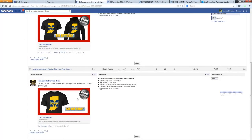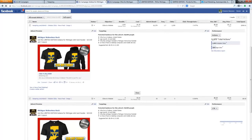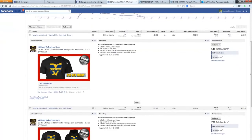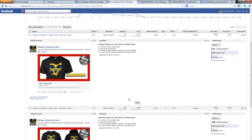I did a lot of testing with crazy backgrounds, stuff that popped out, and these always converted better. And sometimes just a single shirt will start converting. Sometimes the shirt and the hoodie converts better. Just depends on the campaign. This one, the shirt and the hoodie did better. This is the Ohio campaign, and this single shirt and the shirt and the hoodie both did well. They both kind of took off and were shown for a long time. So this was a good angle that's got me started.